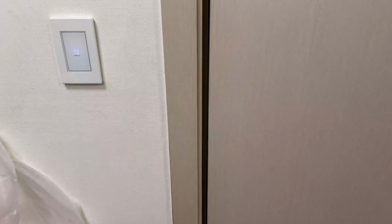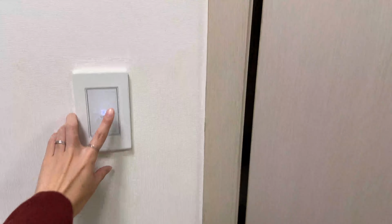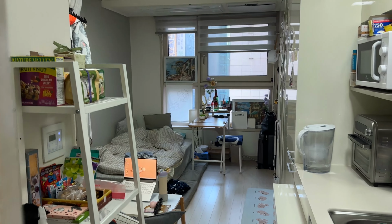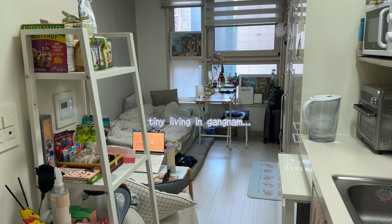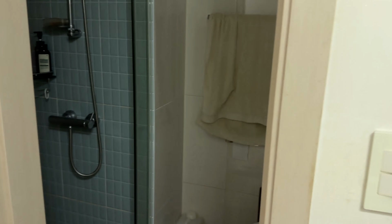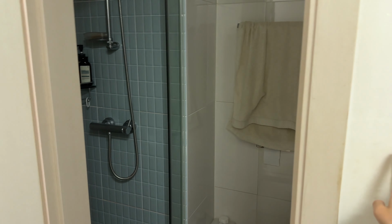And then turning it around, this is the front door light, so if I just click this, it turns off all the lights. And then behind here, you can already see my entire space. Before I go into that space, I will show you guys the bathroom, which is a super normal bathroom.